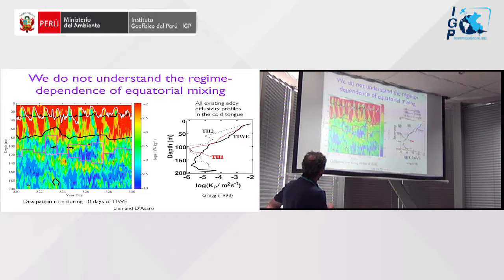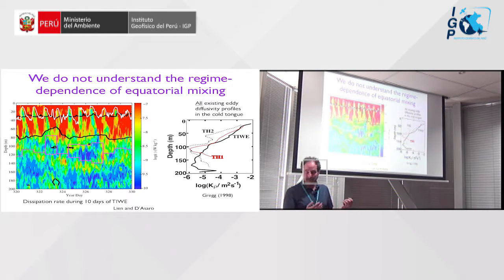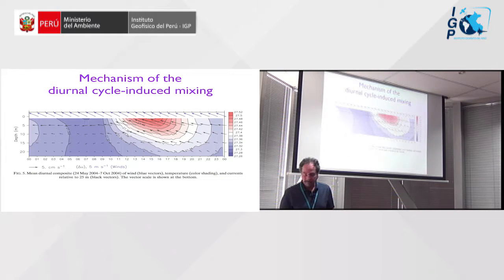Now, there are very few estimates of this. This was a 10-day intensive experiment. And when you collect all of the eddy diffusivity profiles in the cold tongue, you get these three. That's all there is. And they differ by orders of magnitude. So we really don't understand how the mixing depends on whether you're in an El Nino, what part of the seasonal cycle you're in, anything about the background.